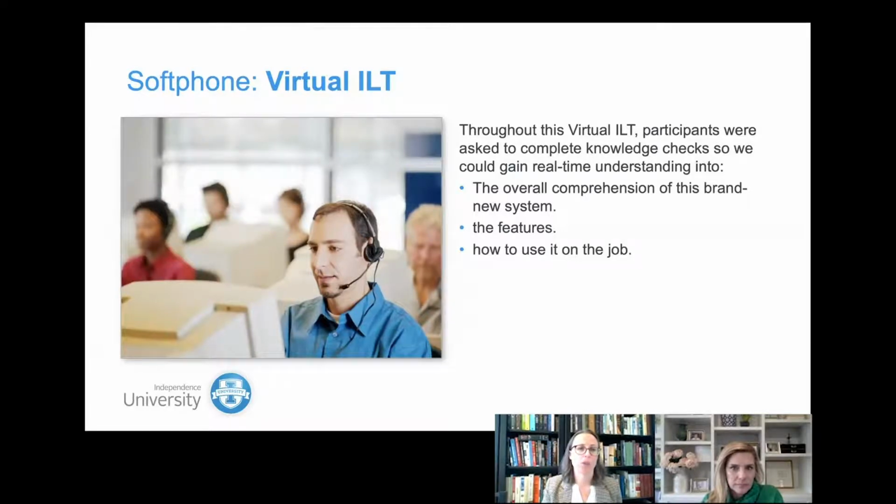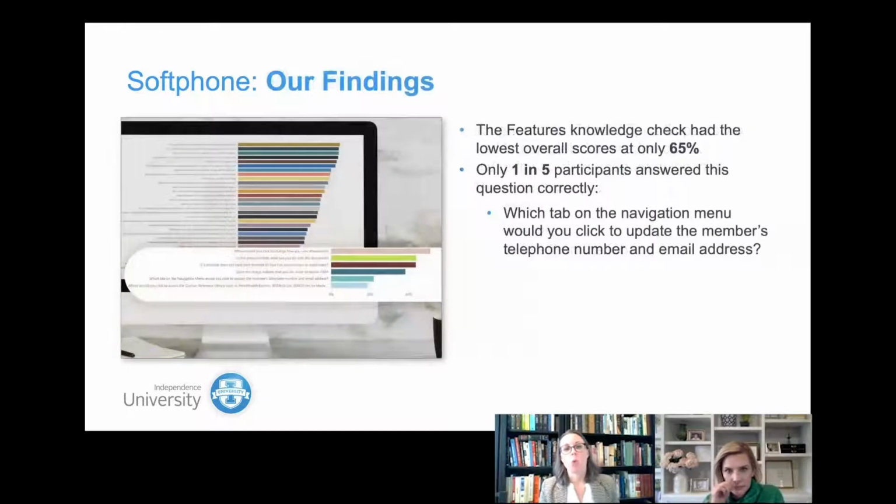We came up with a virtual ILT, 2 days long. Participants were asked to complete knowledge checks so we could gain real-time understanding into overall comprehension of the brand new system, the features, and how to use it on the job. What we found was that the features knowledge check had the lowest overall scores at only 65%. After some analysis, we realized that there were 2 questions about features that were really dragging down the overall percentage.